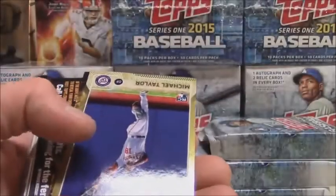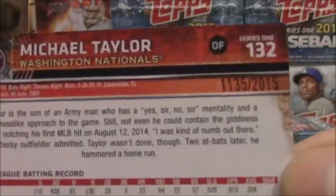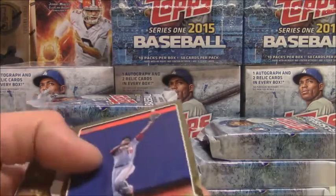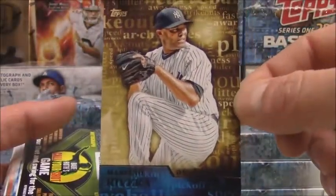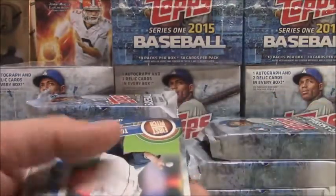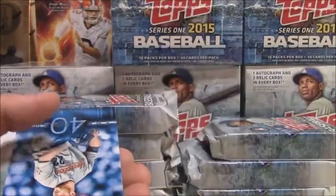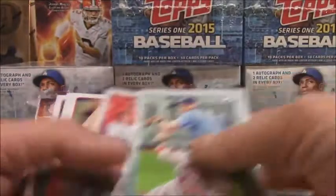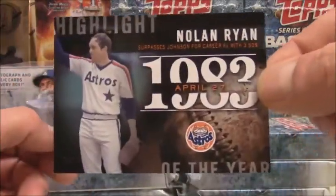Oh, the base. Michael Taylor, gold. 11/35 of 2015 for the Nationals. Jason Dean Martin. Rivera Archetypes. Code. Tom Willis, first pitch. I like those first pitch cards this year. Those are nice. Clemens, free agent 40. And base. Nolan Ryan, highlight of the year.